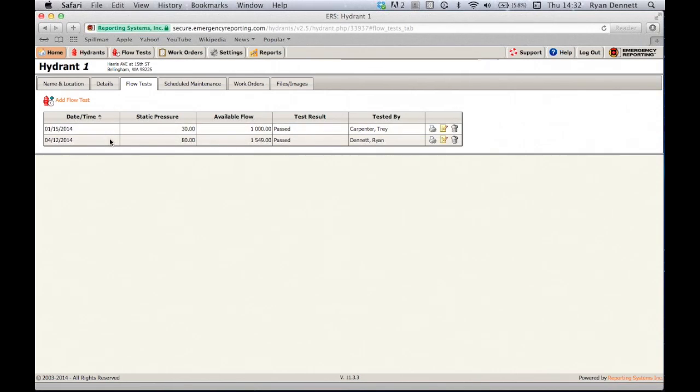And every time that a hydrant is flow tested and a new entry is made, the most recent result is the one that will take precedence. Like if you have mapping installed and you're showing the NFPA colors for those hydrants, it will be based off of the most recent flow test that's been done. So I hope that answers your question, Roger. If not, I can try to explain things a little bit more.